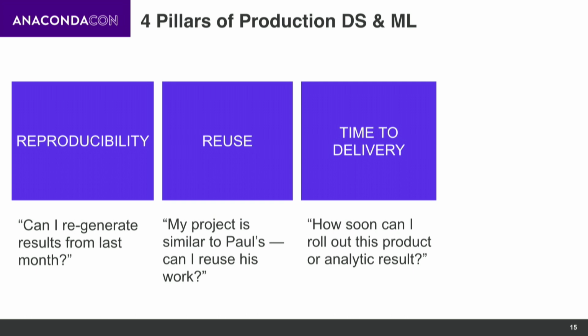We also found that time to delivery is key. Again, having a model that's 70% accurate, but you can give it to me tomorrow, is way more efficient than a perfect model 6 months from now. So we need to really emphasize the time it takes to get a model to production.